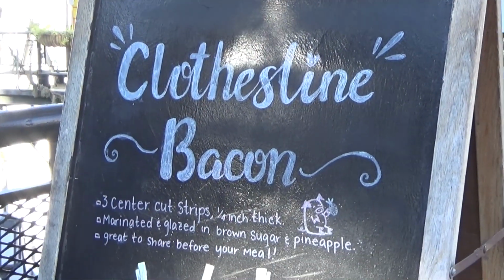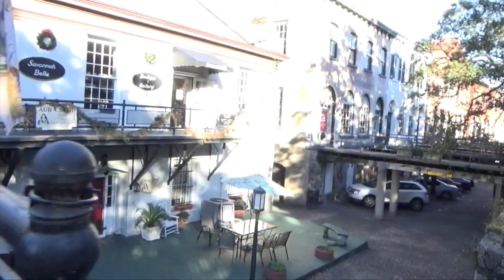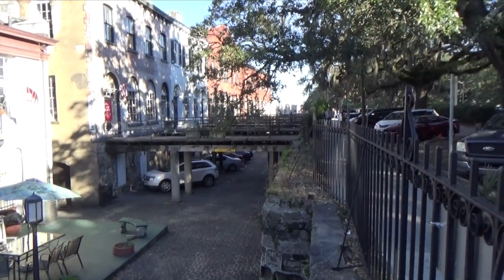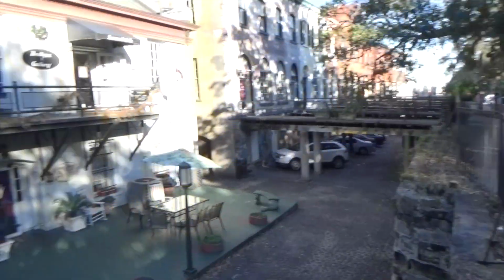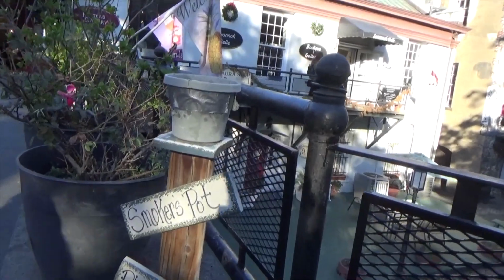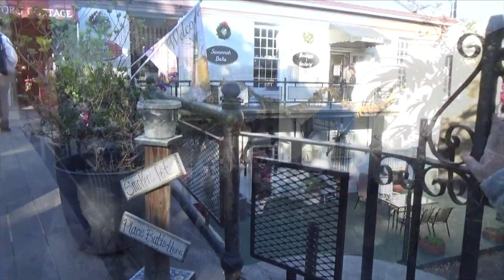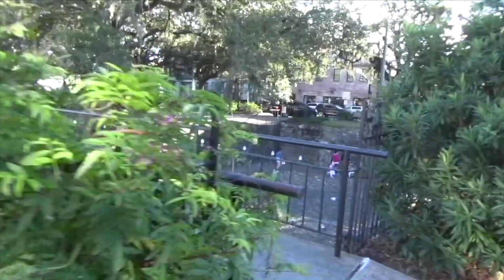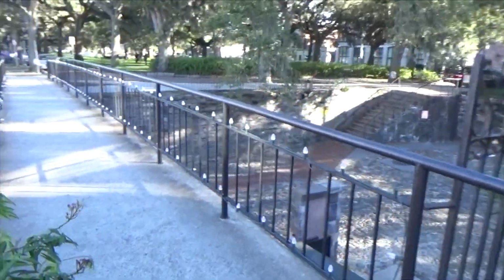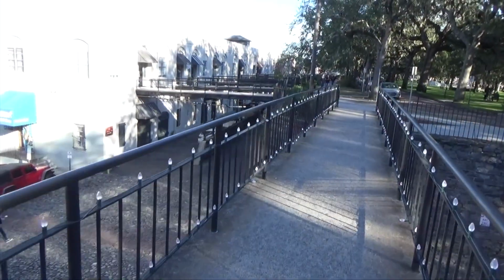Clothesline bacon. Sweet. And look at this. Place your butts here. The smoker's pot. Place your butts here. We're going across one of those cool bridges.